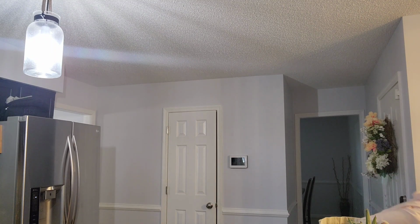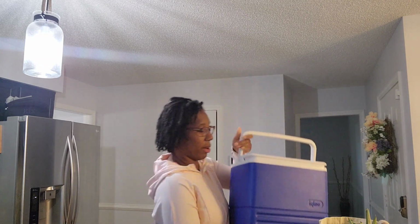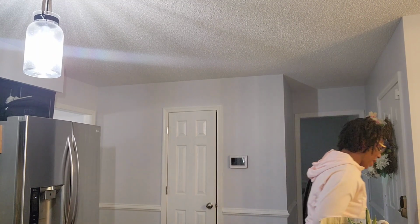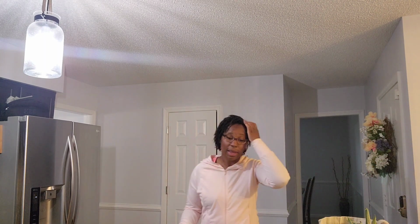This is another cooler here. You guys can see that. It's not that big. I've had this for years. No idea where it came from. Probably Walmart. But it is filled with ice. I actually have the milk in here. I just shoved it in there for right now, but it's not going to stay in there.